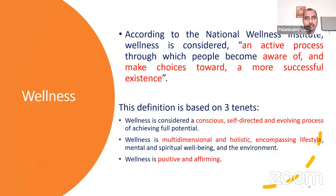And what is wellness? Wellness is nothing but an active process. If you're aware of making choices, as you are younger, as an adult, you have a lot of choices. You can choose whether to take junk food or healthy food, whether to take coffee or cool drinks, or maybe fruit drinks. So the choice is yours. But in the case of the elderly, the choice is not with them. Whatever you prepare, you serve to them, right? So wellness is being aware of making choices towards sustainable health or a successful existence.